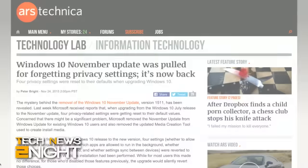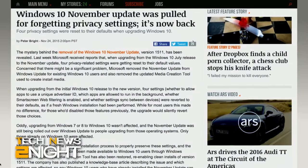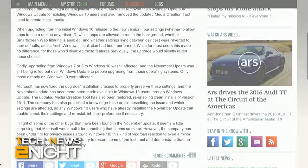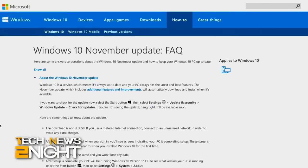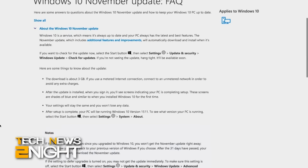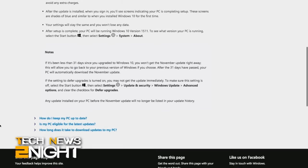And speaking of privacy, Ars Technica says that the Windows 10 November update was pulled for resetting privacy settings, but now it's back. Users sent reports to Microsoft that when they upgraded from the Windows 10 July release to the November update, 4 privacy settings would revert to their defaults. The official statement from Microsoft said that for the small amount of customers who were affected, they will restore their settings over the coming days, and they apologize for the inconvenience. Microsoft says they're working to resolve the issues as quickly as possible, and it will not impact future installs of the November update, which is available today.